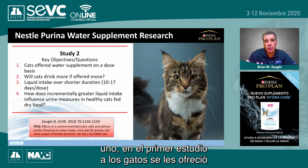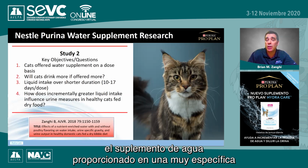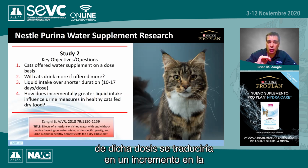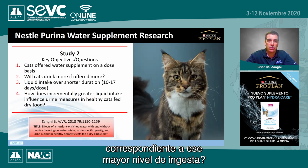In the first study, the cats were offered the liquid ad libitum. In this study, we wanted to evaluate the water supplement provided on a very specific body weight dose basis. In addition to that, would increasing that dose translate into an increased amount of liquid intake, and would we then see an increased level of urine dilution corresponding with that greater level of intake?